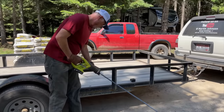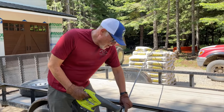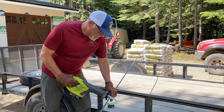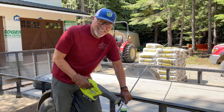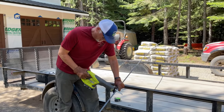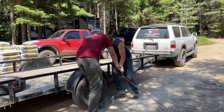My friend Norm is here helping us out, cutting all our rebar. Thank you so much for all your help. Oh, we are loving it here. This is the most beautiful place on the planet, and the nicest people.